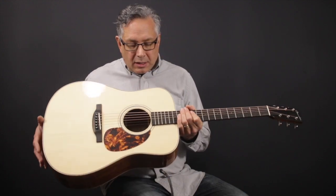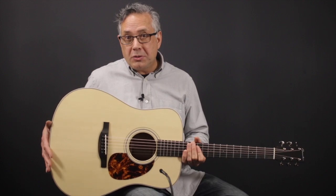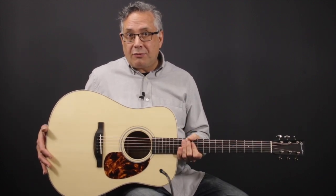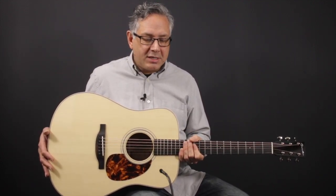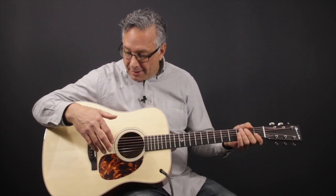The model of this guitar here is the BG-42. So that's Bluegrass Goose. They call it a bluegrass guitar for good reason, as you'll see in a minute when I strum it. And again, the build quality is exceptional.